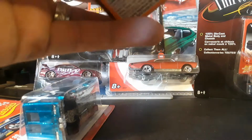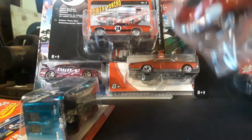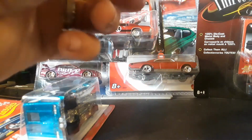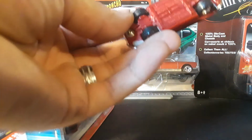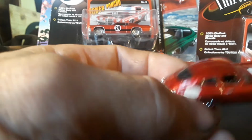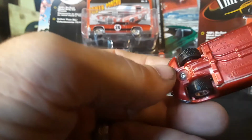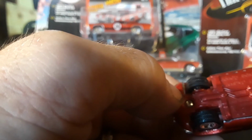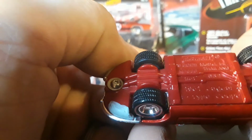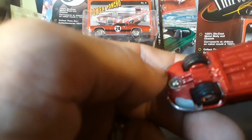Here's a little Matchbox box. And it does not have the car that was pictured in it. Oh, wow, I don't know anything about this car. Wasn't drilled apart. Says Matchbox. 1961 Jaguar E-Type, 2005. Sure looks like Hot Wheels Real Riders. You know what? That was drilled apart. So, this must be a custom he did.